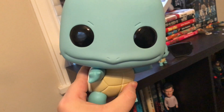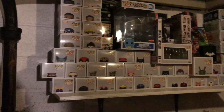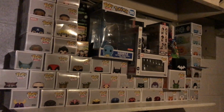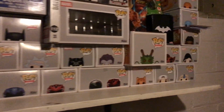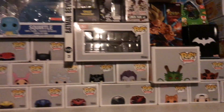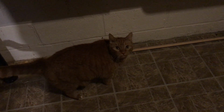Squirtle Squad. Moving on to the basement now. I know a lot of you guys are gonna complain about these not being in boxes, so I do keep my boxes of Funko Pops, and it looks like freaking Hot Topic down here. You following me everywhere?